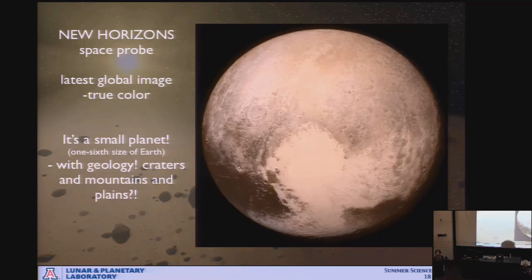Anybody know what that other red planet is? Mars, right. So this is like a little Mars. It's about a third the size of Mars, about a sixth the size of Earth, not too shabby for a planet. And it looks like it has geology, it has craters and mountains and plains. So it's a little planet.